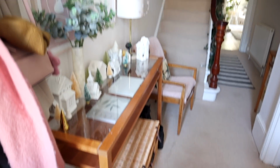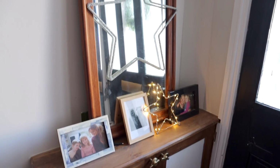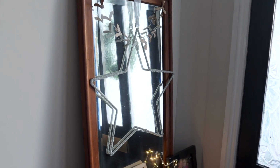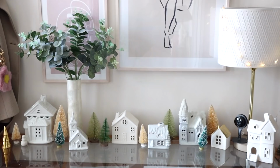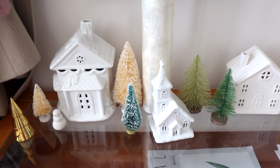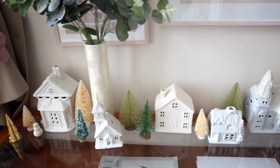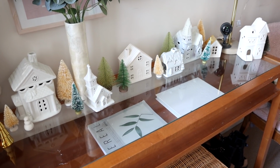As you come into my house, this is what the hallway looks like. Directly to the left of the door, I've just got a few stars and a little garland up on the mirror. And on the right, I've got this little Christmas village that I've set up on my console table. Most of these houses were thrifted, and if they weren't already white, I painted them white. And I think some of them might have been from TK Maxx as well.